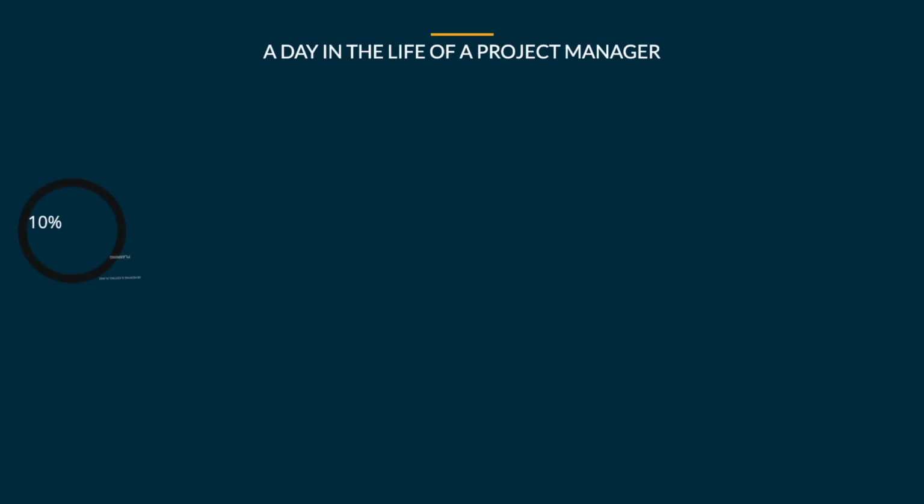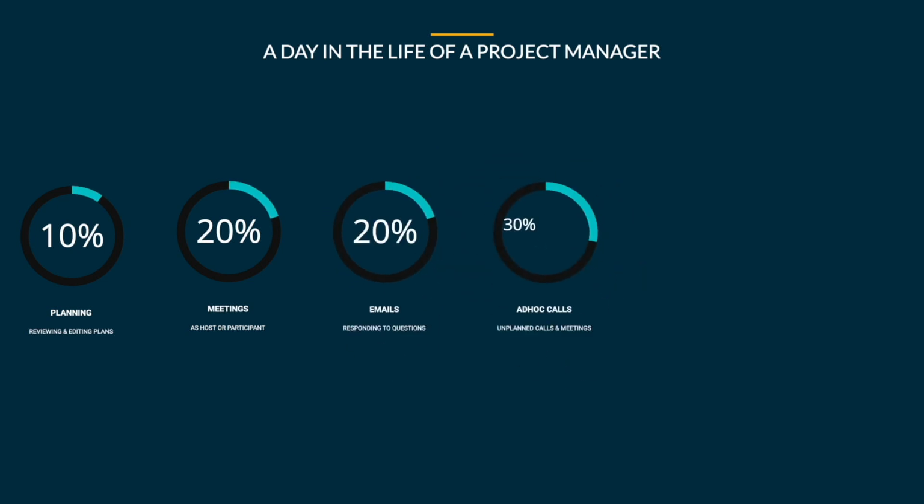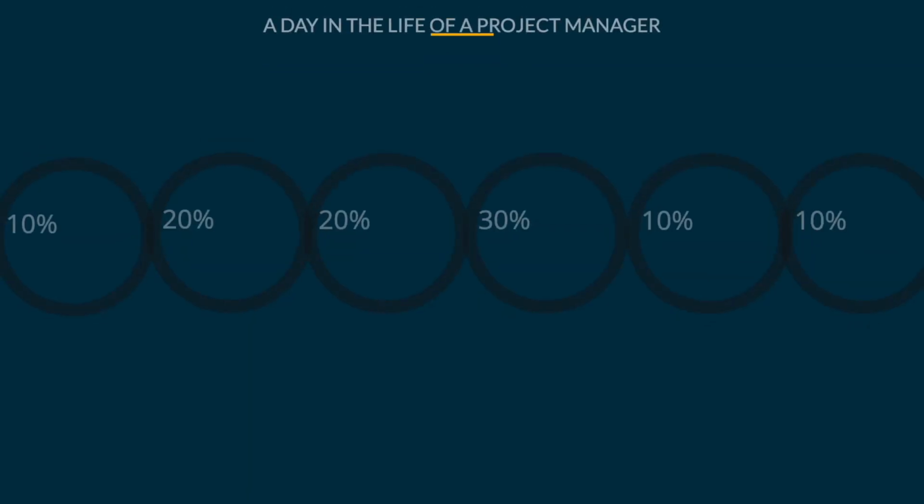Unless it is a project kickoff or planning workshop, a typical day would look something like this. Planning 10%, hosting a meeting 20%, email and responding to emails 20%, ad hoc calls 30%, documentation such as meeting notes, PowerPoint presentations, follow-up, escalations 10%. Training another 10%, and this can vary from day to day depending on how the projects are going.